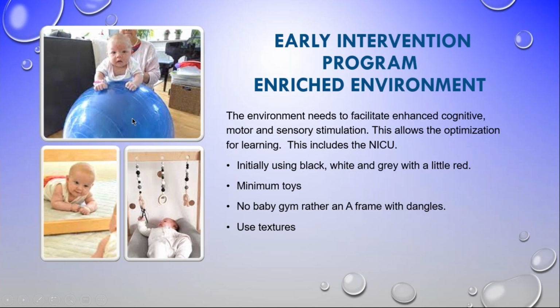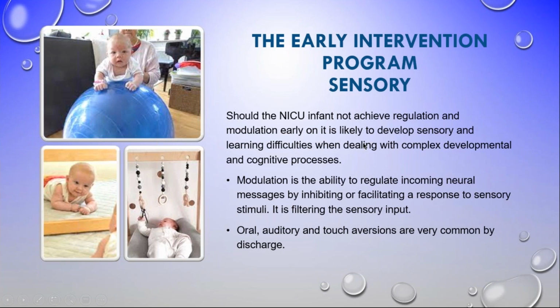Should the NICU baby not achieve regulation and modulation early on, they will develop sensory and learning disabilities with complex developmental and cognitive problems. So you have to already regulate this baby in the NICU. This often doesn't happen. And so what happens is this baby goes home and it takes months to regulate, therefore causing developmental delay.